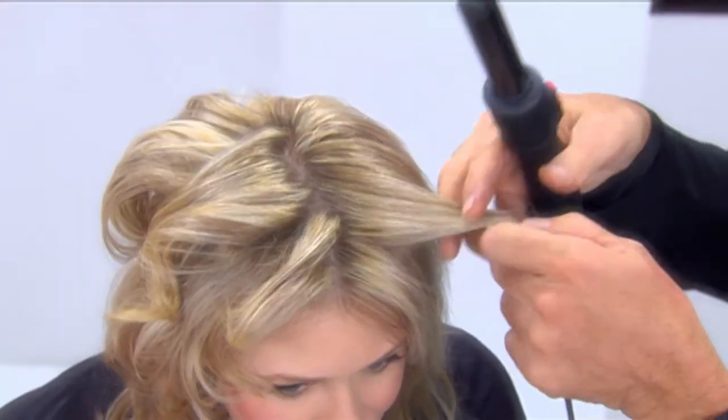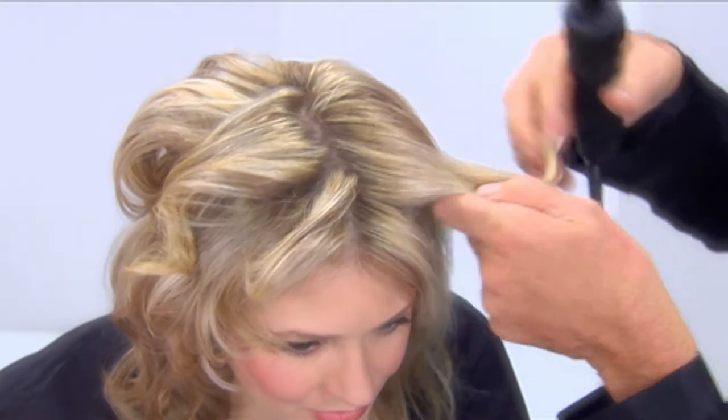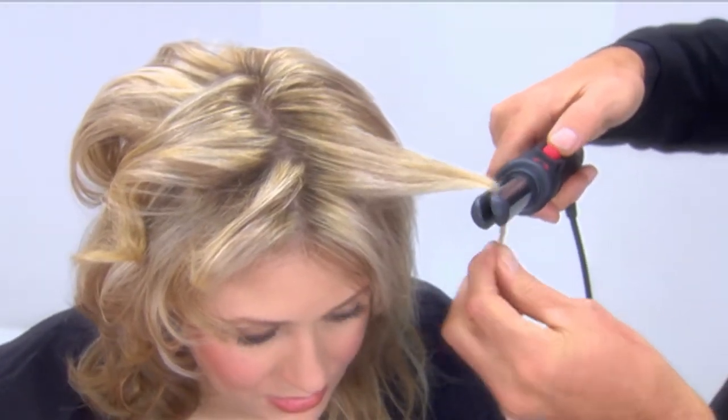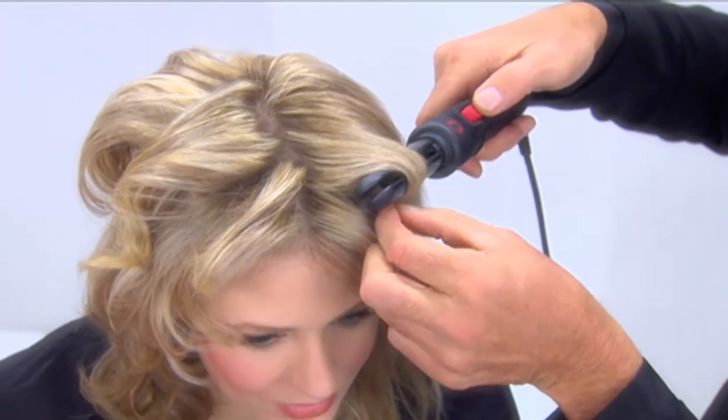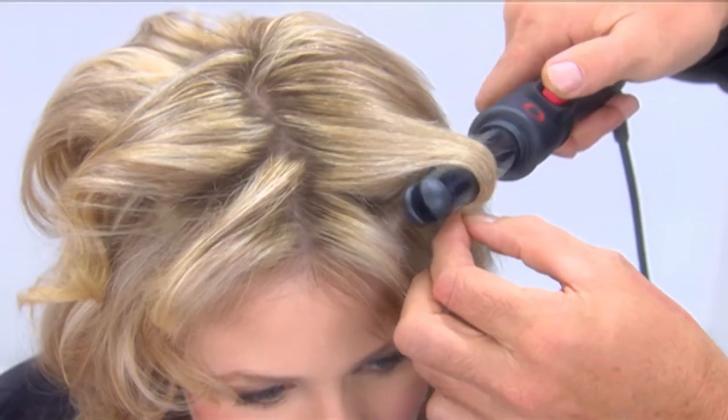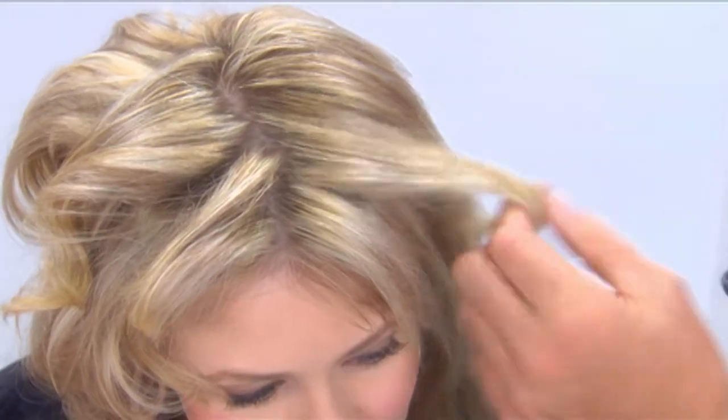Absolutely. So you want to use something that's going to be very gentle on the hair. The Easy Curler is very gentle. You just take it like this, go right up, and keep it in there like that. And it grabs right away. You can go like that, you can release, and you can go like this, and you get your curl.